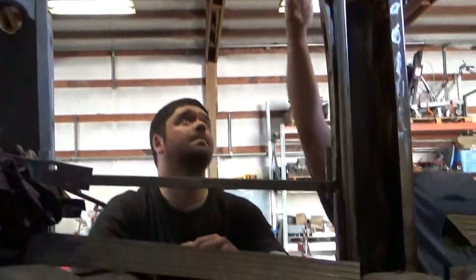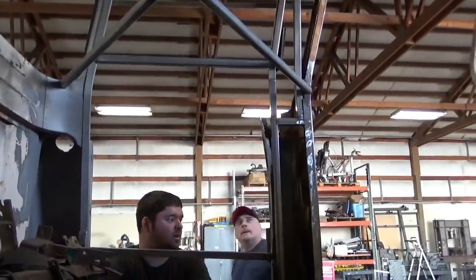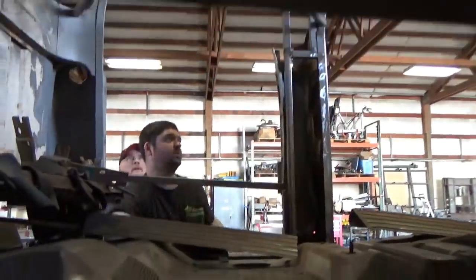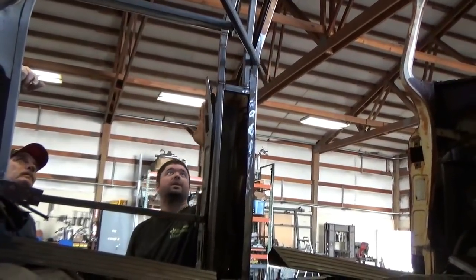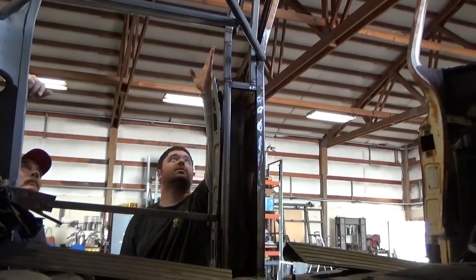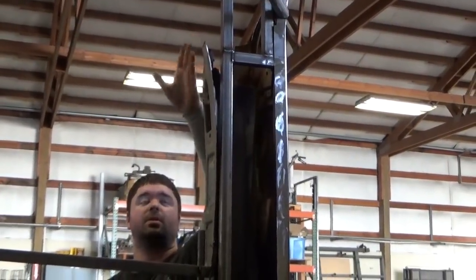Is this going to be the shape of the rear doors? I haven't figured that part out yet. Originally, it was going to be a no there. I was going to run this straight down up through here and then come into the angle in the front of the door. And I haven't decided which direction I'm going to go right here yet.